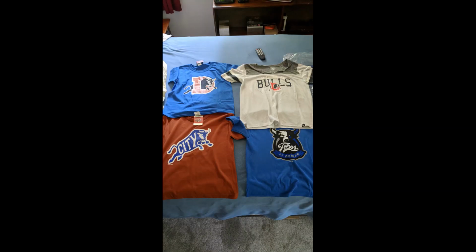Had to stop and get something for the kids. So while in Durham, we stopped at the stadium for the Durham Bulls, and I got 3 shirts for the boys and 1 for my wife. I got a hat for myself. And if that sounds familiar, yes, that is the home of the Durham Bulls, which is a AAA baseball team, which was a part of that movie Bull Durham with Kevin Costner.